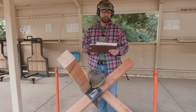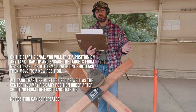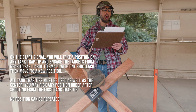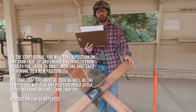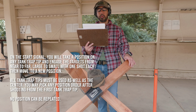You're going to start standing, rifle in hand, all gear in hand, mag in, action open. On the start signal, you will take any position on any tank trap tip and engage the targets from near to far, large to small, with 1 shot each, then move to a new position. All tank trap tips must be used as well as the center. You may pick any position order after shooting from the first tank trap tip.